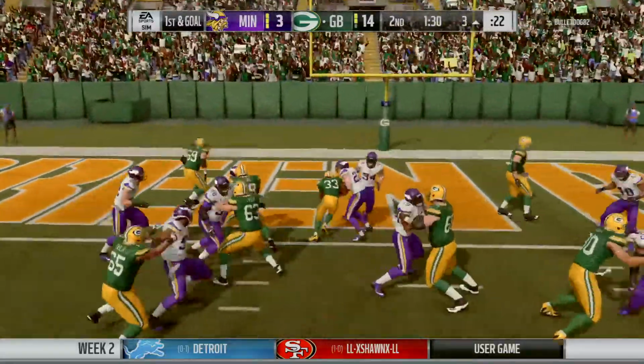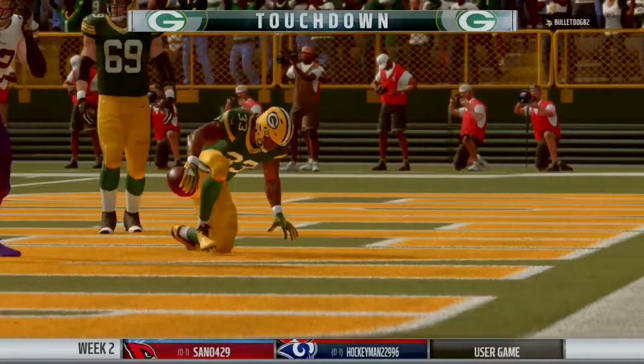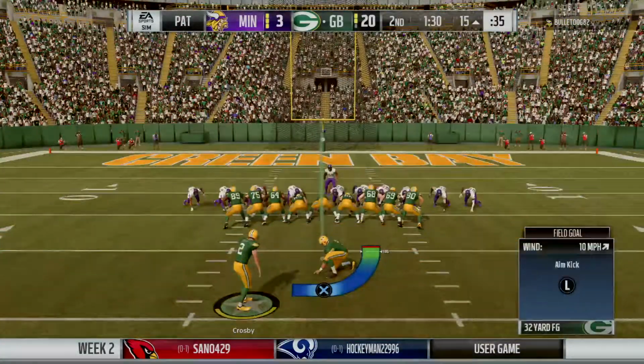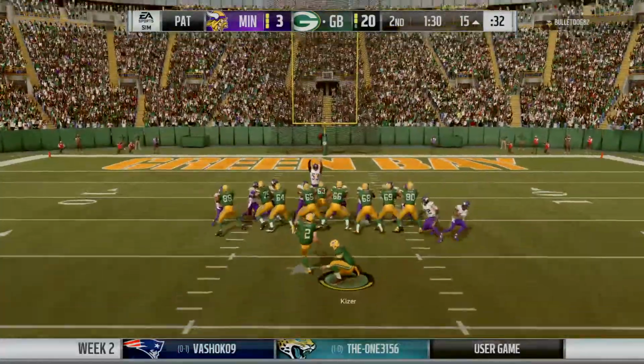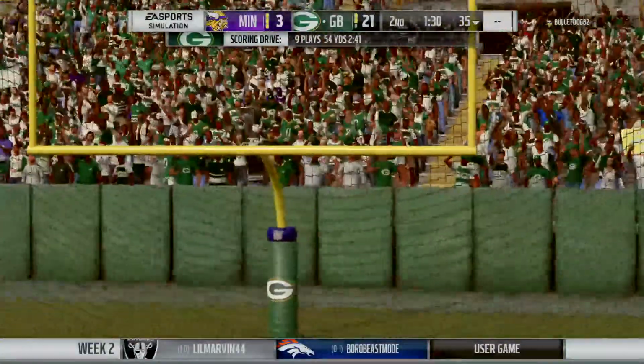They'll try and run it in with Jones. And he'll take this one in for a Packer touchdown. A great effort there. His first touchdown here of the new campaign. And the Packers add 6 to their lead. And he's got it up and through.